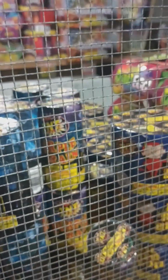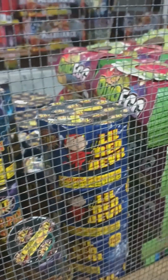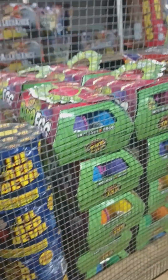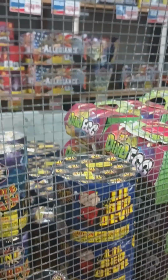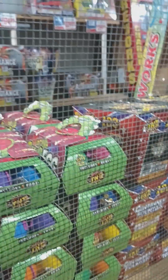So we got one firework and getting another firework for free. I don't know how that works. I think it's only for these ones. Oh look, only these ones.